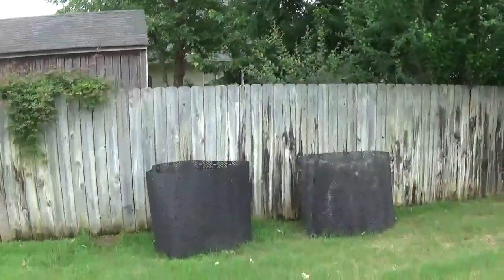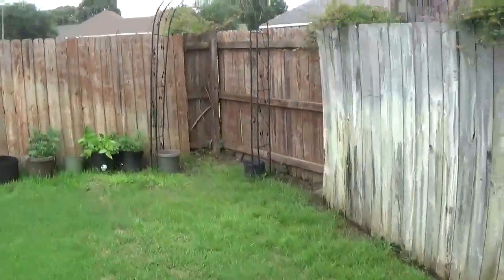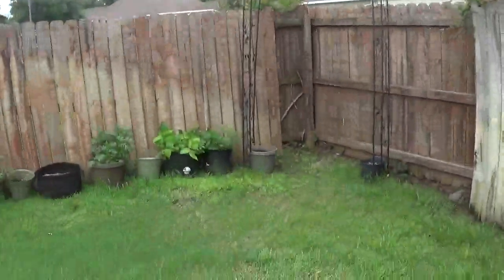My 2 compost piles over there. I haven't really started putting much in there besides some sticks, but I have a lot of food scraps in the house that I need to bring out. And then I'll cover them. But so far, things are doing pretty good.